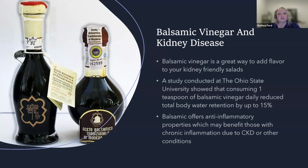Studies have shown that balsamic vinegar can help reduce the risk of certain types of cancer linked to high consumption of salt and other processed foods. It makes a great addition plain, or you could cook it in a pan for a few minutes to concentrate it a little, and then use it as a glaze on meats or salads. When it comes to those with chronic kidney disease, balsamic vinegar can be beneficial as well.